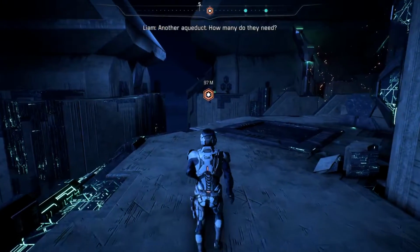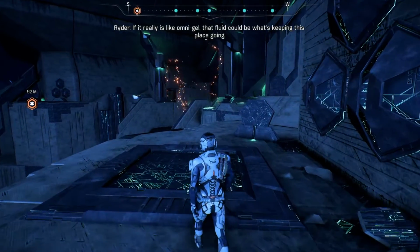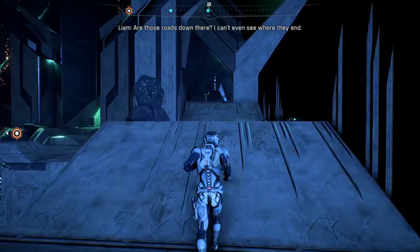Another aqueduct. How many do they need? If it really is like Omnigel, that fluid could be what's keeping this place going. Are those roads down there? I can't even see where they end.